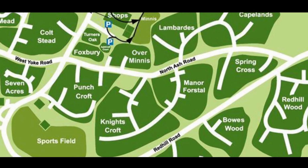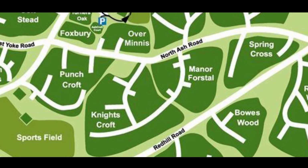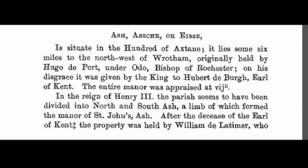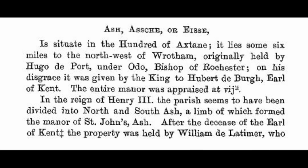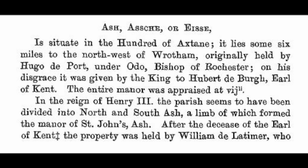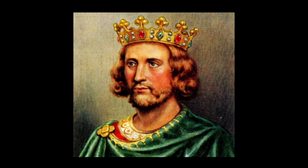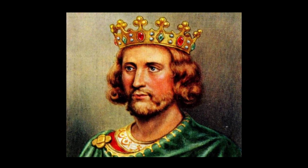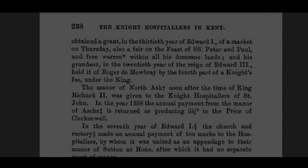Perhaps the most elusive of all the neighbourhood names is Knightscroft. It gets its name from the order of the Knight Hospitallers of St. John of Jerusalem. This was a Catholic military order first introduced into England during the reign of Henry I, the successor to William the Conqueror. Henry possessed property in the Manor of Ash. The manor was divided into North and South Ash during the reign of Henry III, and the manor of North Ash was given to the Knight Hospitallers.